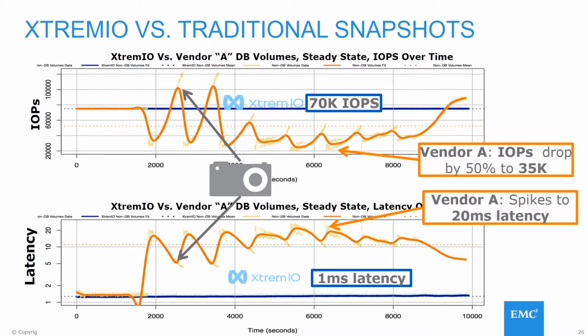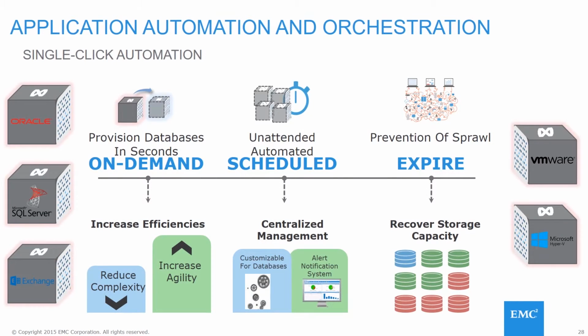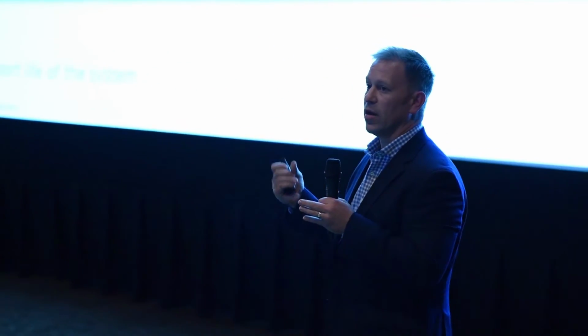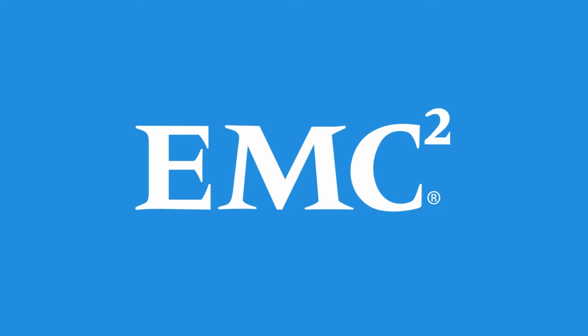So upon those 4 pillars that we really built Extreme IO around, we're offering lifetime maintenance price protection on this array. So whatever you pay for year 1, you pay in year 5, you pay in year 7, you pay in year 10, and we're estimating the life cycle of this particular product is going to be 10 to 12 years. So if you pay $12,000 for the first year, you're going to pay $12,000 for the 10th year. Ever seen that from anybody else? No, right? We're offering a 3-year money-back warranty. If the box doesn't work like we tell you it's going to work, we'll take it back and we'll give you your money back. Never seen that before from EMC, have you?